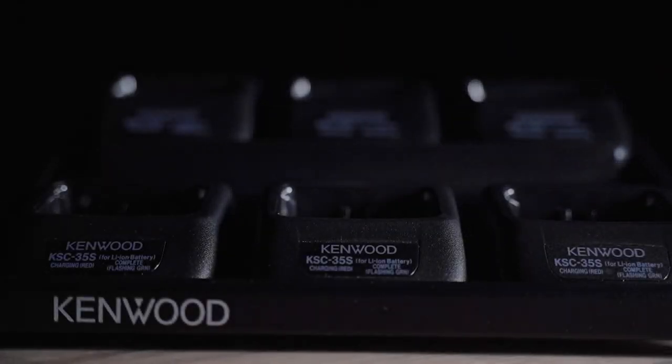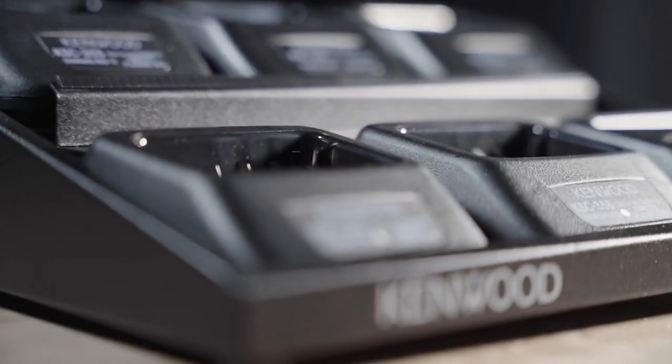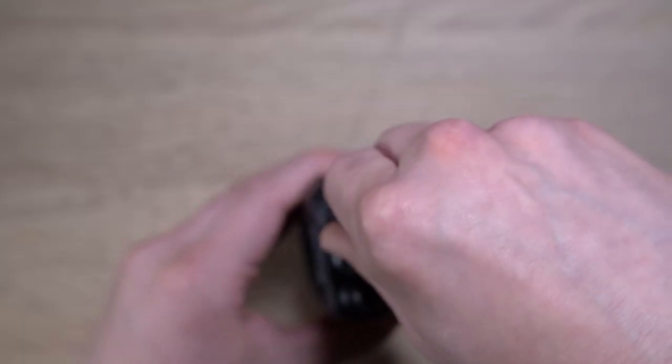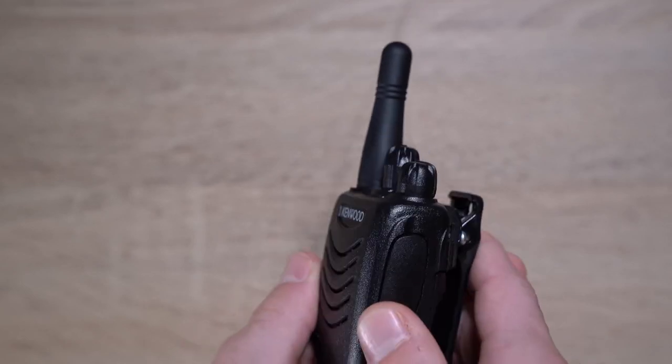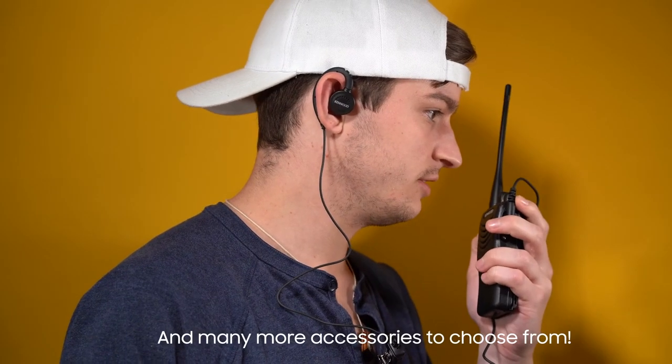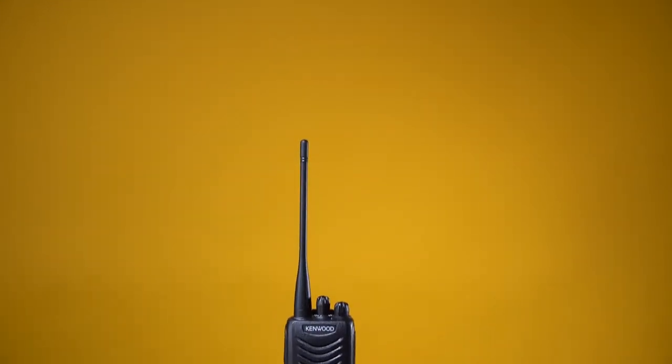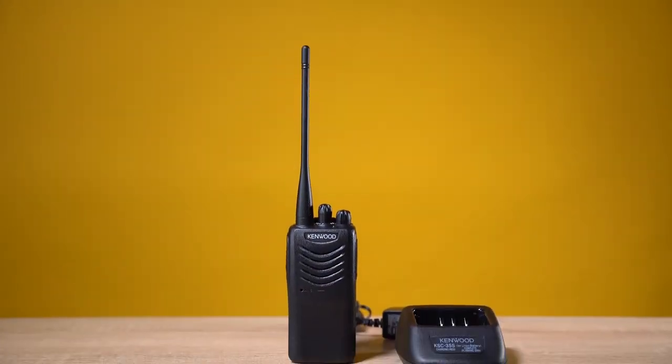You can accessorize with the KMB28A, a multi-charger adapter that keeps all of your radios in one place. Use the KR42, a smaller antenna with great range, or the Kenwood KHS31 earpiece for noisier environments, all from AC Radio.com. Reliable, robust, and feature-packed, this Kenwood radio makes perfect business sense. The TK-3000 from AC Radio.com, your Kenwood authorized National ProTalk dealer.